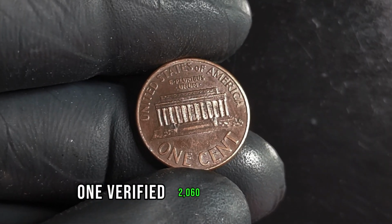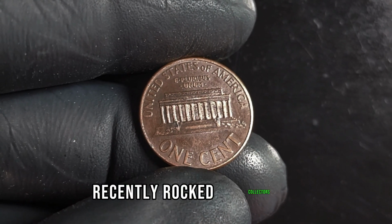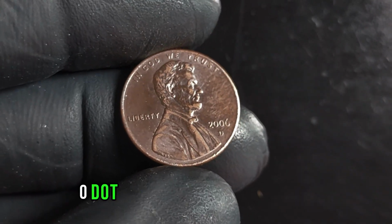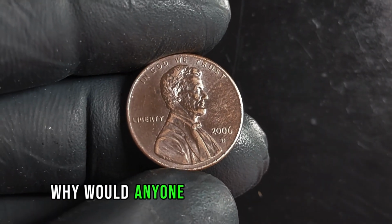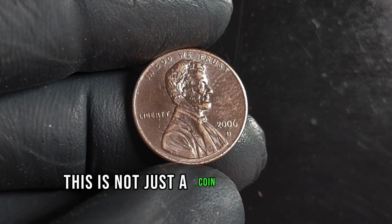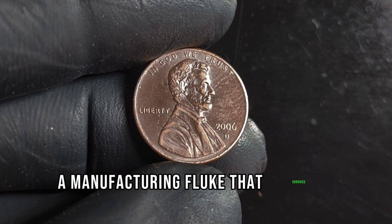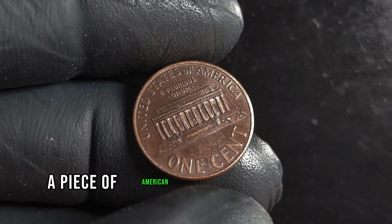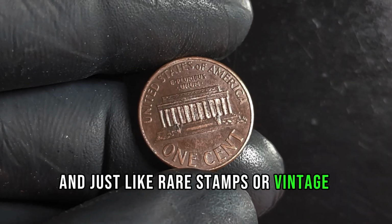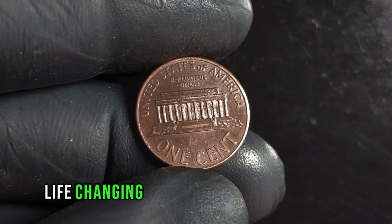One verified 2006 Lincoln penny with a dramatic die clash and flawless condition recently rocked collectors when it was appraised at $696,000. Now, you might be thinking, why would anyone pay that for a penny? Because to elite collectors, this is not just a coin. It's a moment frozen in time, a manufacturing fluke that survived scrutiny, a piece of American history embedded in metal. And just like rare stamps or vintage watches, rarity plus demand equals value, life-changing value.